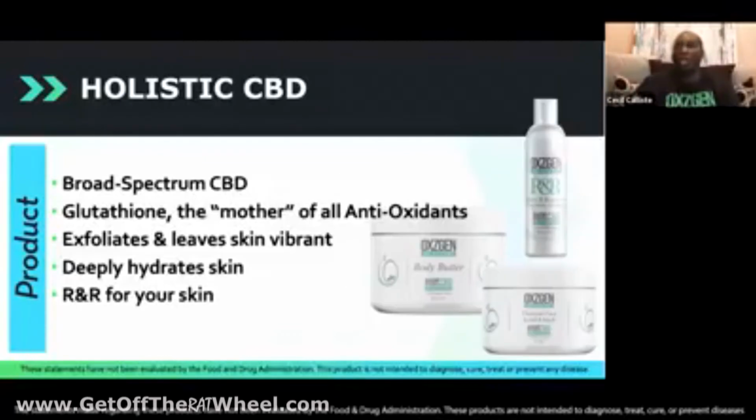Awesome products. Our holistic line, I mentioned a couple of them already before. I mentioned the 3-Extreme Cream, the soft gels.